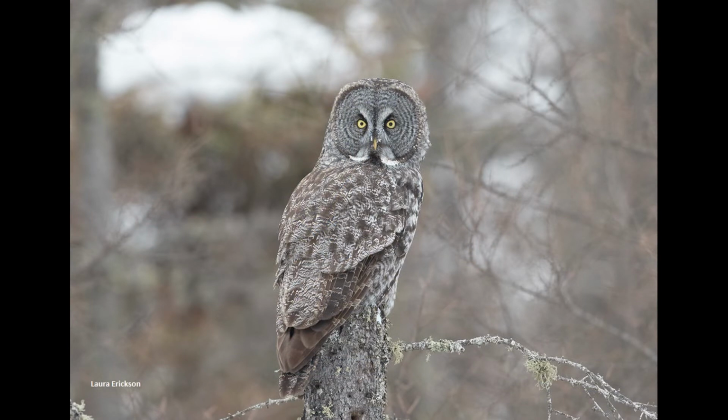And that's just starting right now, isn't it? Yes. January, February area. So one distinguishing feature with the great gray is that white mustache right underneath the bill or underneath the beak. That gives it away every time. From a distance they stand out. Besides the size. Yes, exactly.